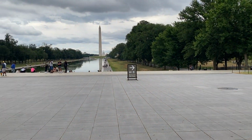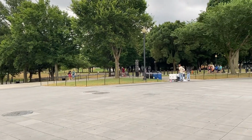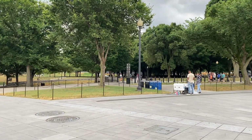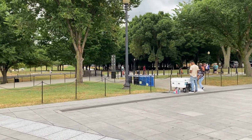Okay, so we just came off the Lincoln Memorial. We're now going to head over towards the Martin Luther King Jr. Memorial, and then probably make our way over to like the Vietnam veterans and hopefully call it a day for today. But we're going to head this way.